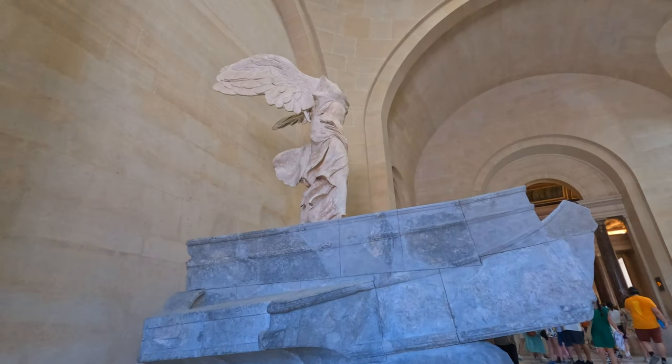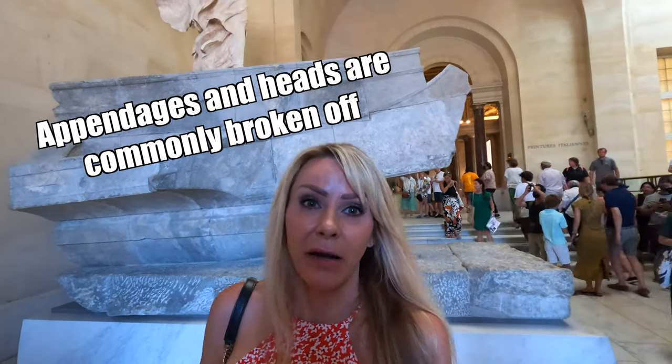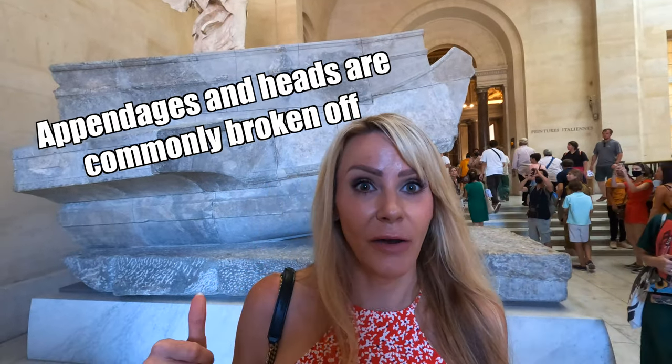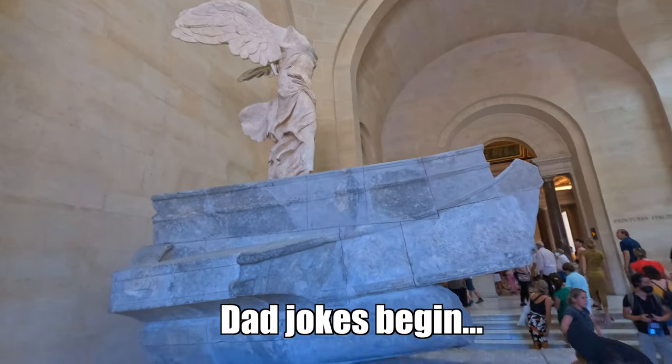How come it's broken? The head's chopped off. A lot of times when they found them, they were already in that condition. I'm not sure about Winged Victory, though. Can I get one that's not broken, please?